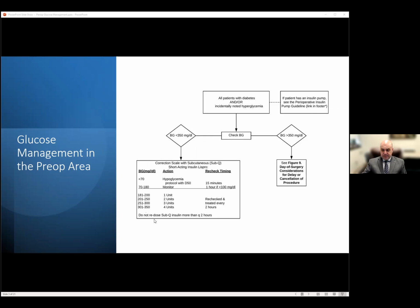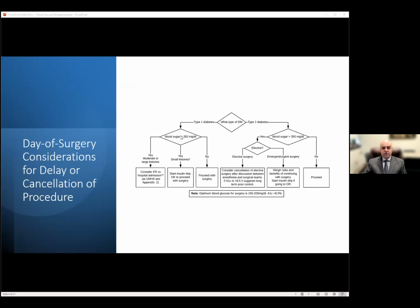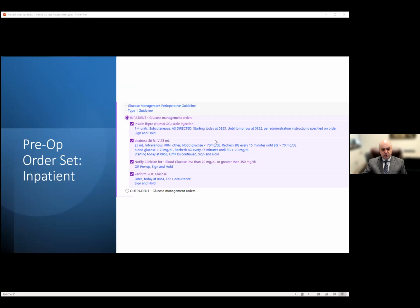And if we do give insulin in the pre-op area for a blood sugar greater than 180, and again, this is a sliding scale, the only other requirement that comes into play is that once we have administered insulin, the blood sugar should be rechecked every 2 hours. Again, this is not an expectation that the patient will be sitting in the pre-op area for that long, but if they happen to stay, you will be asked to recheck the blood sugar. And this is supported through the individual order sets, both in terms of notification to the physician teams as well as rechecks.